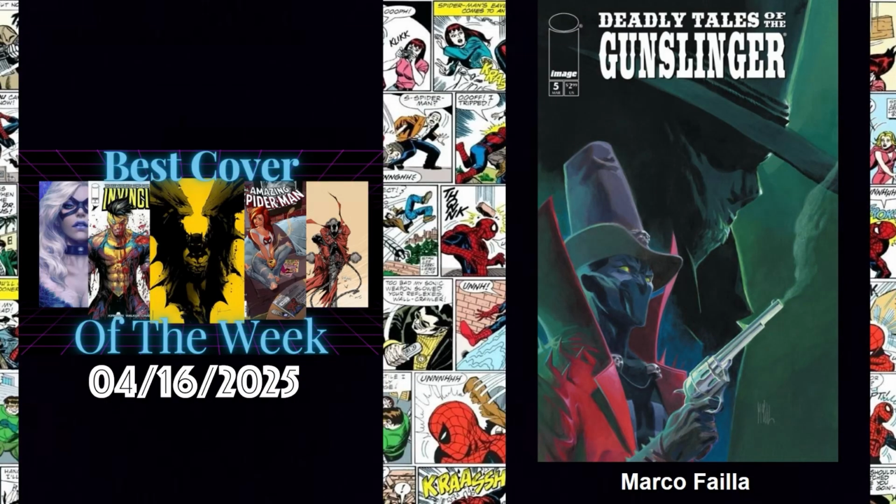Another best cover of the week offering to us from the Spawn universe is Deadly Tales of Gunslinger Spawn number 5, Marco Failla. I feel like this cover masterfully employs shadow and a limited color palette to create a mysterious and forbidden atmosphere, perfectly befitting the Gunslinger title. Stark contrast highlights the central figure and the smoking gun, immediately conveying danger and action, while the obscured face adds an element of intrigue to the unknown.